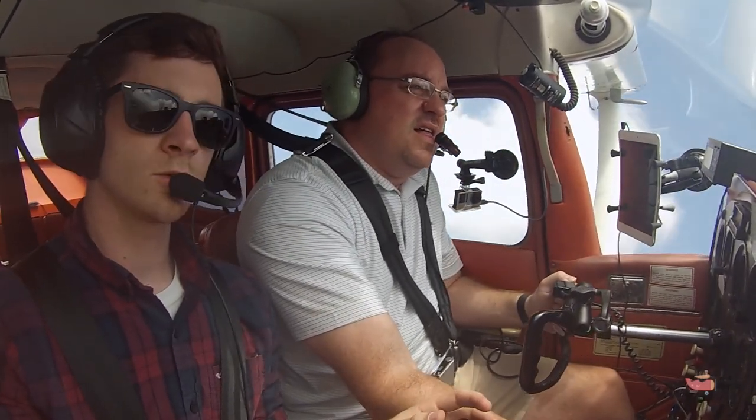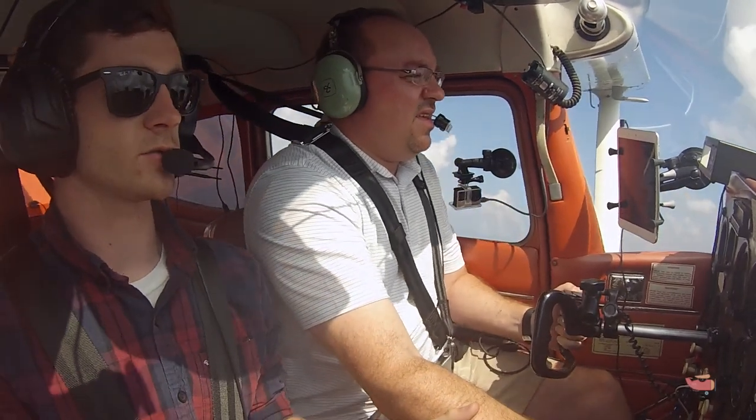Okay. Wait on it right about now. Left pedal, lower it, and level. Great. Pull the power back. Swipe to two, swipe to trim downward.